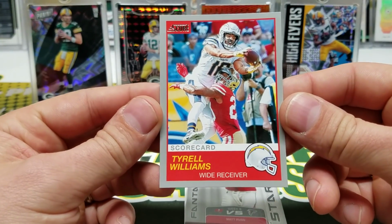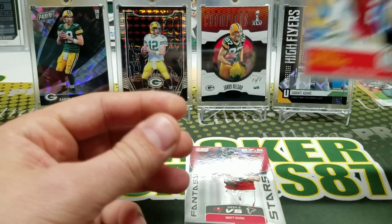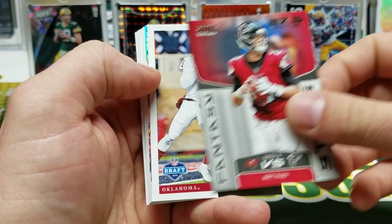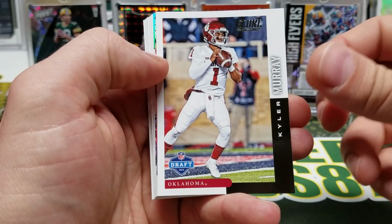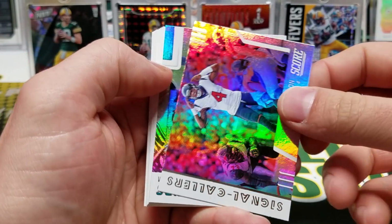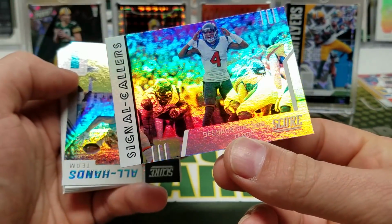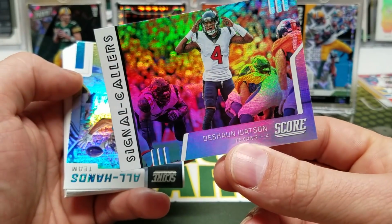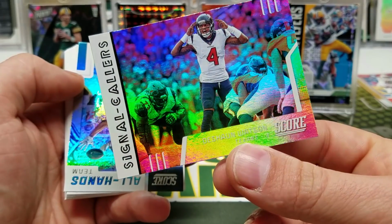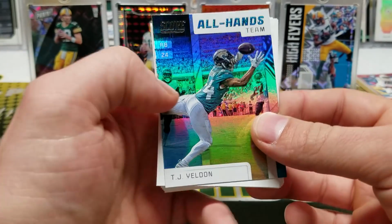Tyrell Williams scorecard. So the scorecards look like they have a silver or gray outline. Fantasy Stars. Kyler Murray. There's the first Kyler Murray. Signal callers. Oh my gosh. They got some foil action on the signal callers too. Yeah, they put a little bit of effort into this. I like that. Deshaun Watson is not foil, and he kind of just pops out of the card. That's very nice. TJ Yeldon, all hands team.